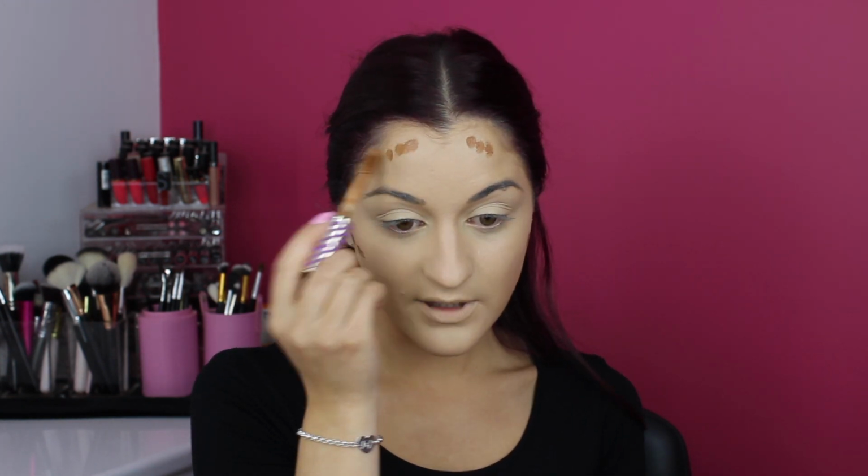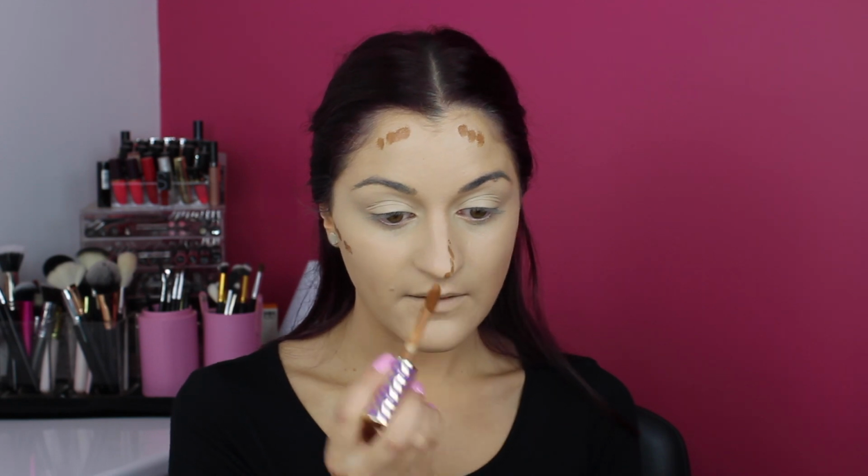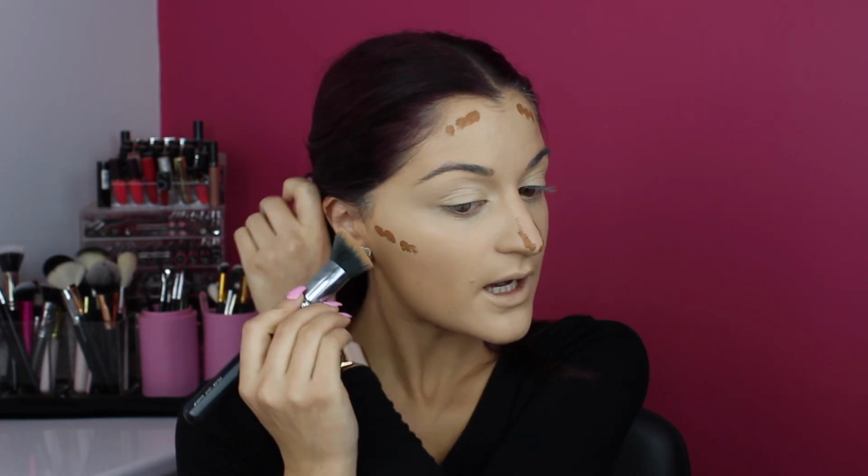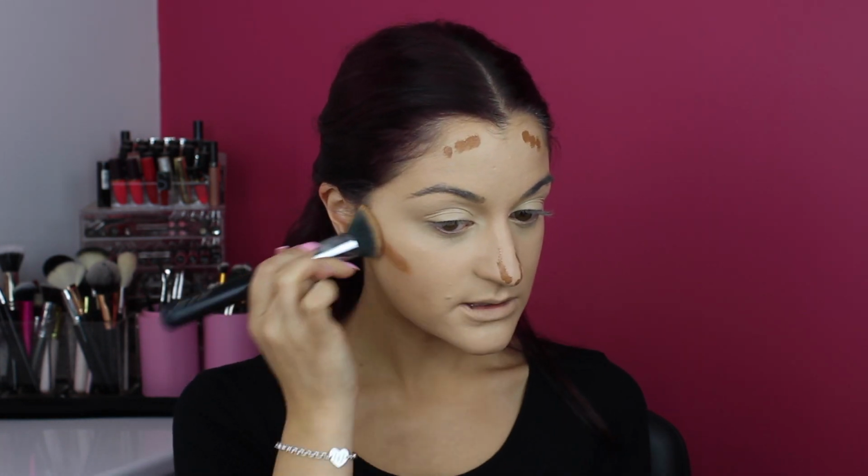For cream contouring, I've been taking my Tarte Shape Tape in the colour Deep, and what I've been doing, I've gone less crazy on it. So all I've been doing is just 3 dots on the cheekbones, 3 on the sides of the forehead, and a few on the side of the nose as well. And to blend that out, I've been using my Zoeva 103 Define Buffer. So just turn it on its side and just start working it into the cheekbones.